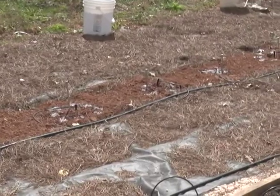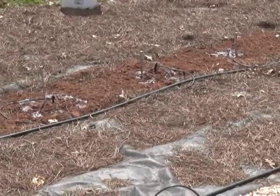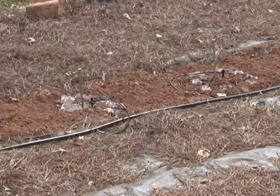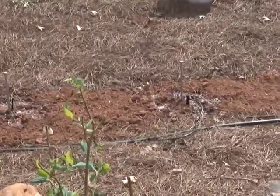Once we plant them, we'll bring out our tomato cages. They're sitting down here on the end of the row. We'll put a tomato cage over them. We'll bring the top over the top of them, and then they'll be ready to sit here and grow. We'll come back and pick tomatoes after that.